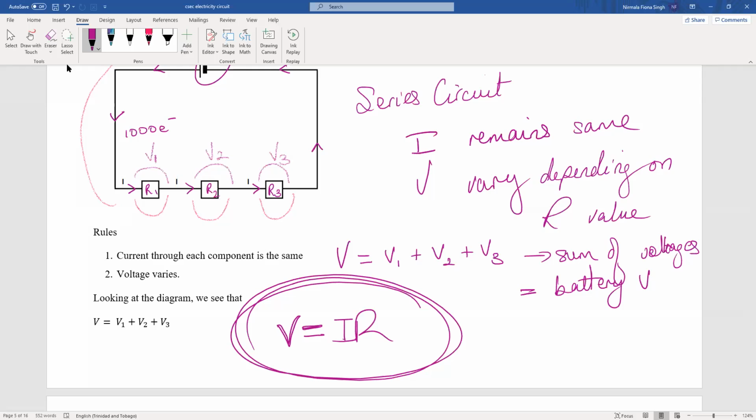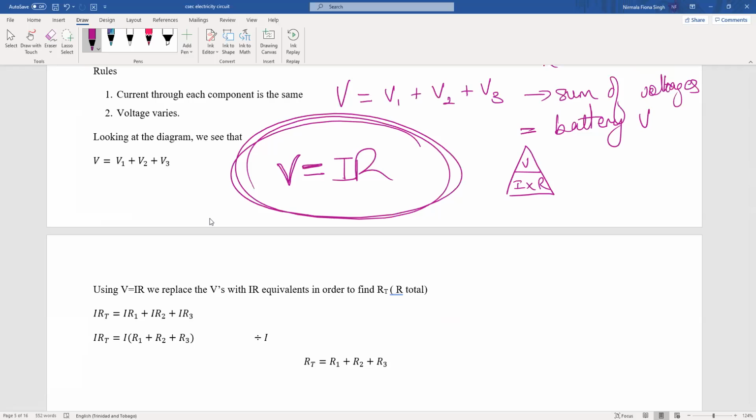All our equations can lead back to this very simple equation. So V is equal to IR. Remember this. Remember your triangle, where we have V and we have I by R. So using V is equal to IR, we replace the V's with I and R's in order to find the total resistance. Remember, we want to find the total resistance in series and the total resistance in parallel.